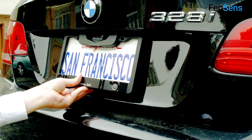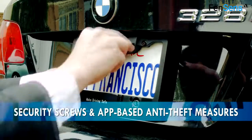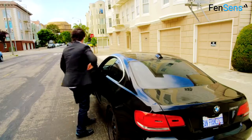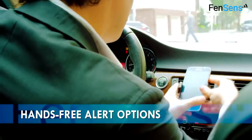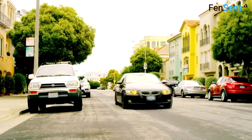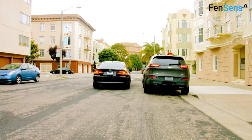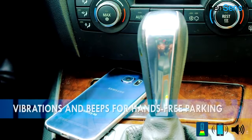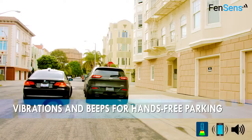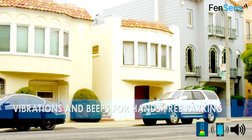The device itself installs in less than 5 minutes, with absolutely no wiring and only 4 security screws to prevent theft. It's so easy, your grandma can do it. The device itself knows when your car is backing up and immediately launches the app on the driver's phone, providing audio, visual, and vibration alerts for objects in your blind spots.